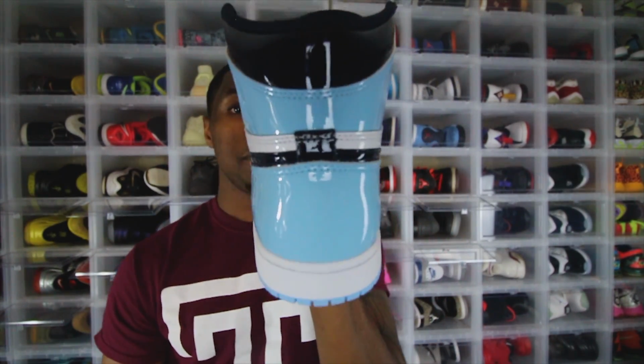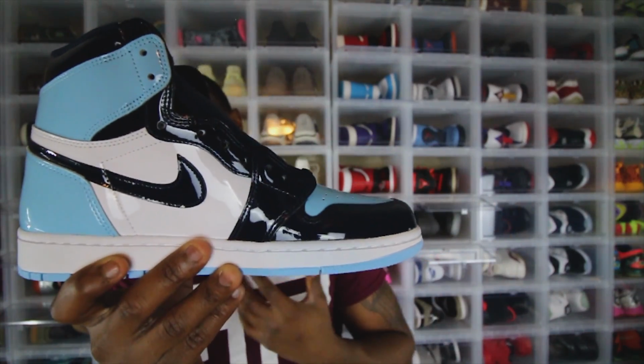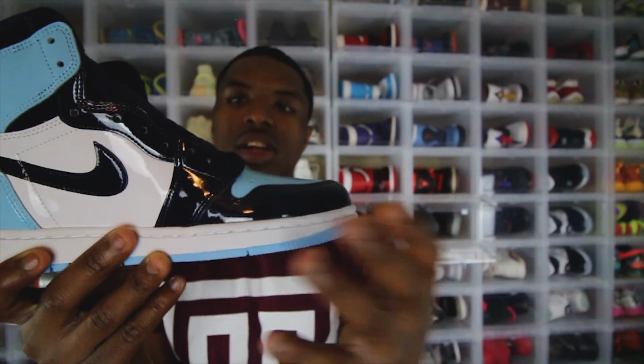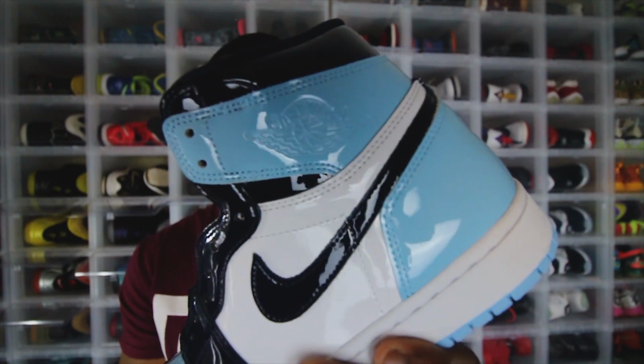Flipping around to the baby blue on the back end and on the heel of the sneaker. Wrapping back around to the other side of the shoe, you see the dark blue Nike check and the dark blue side of the toe box. And of course they got the iconic Jordan wing on the side. You can barely see it because that patent leather is crazy.